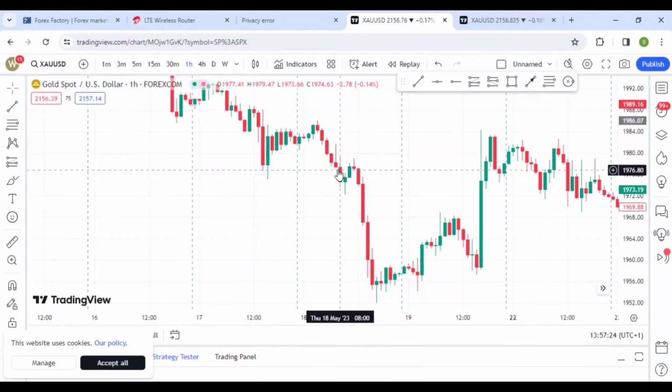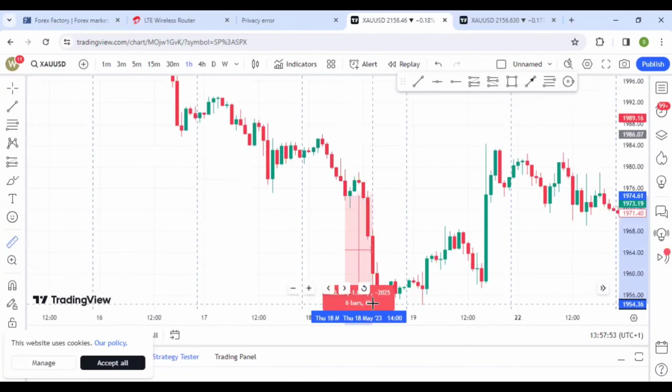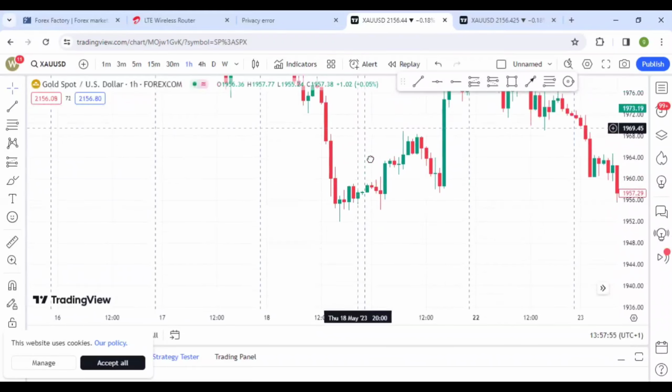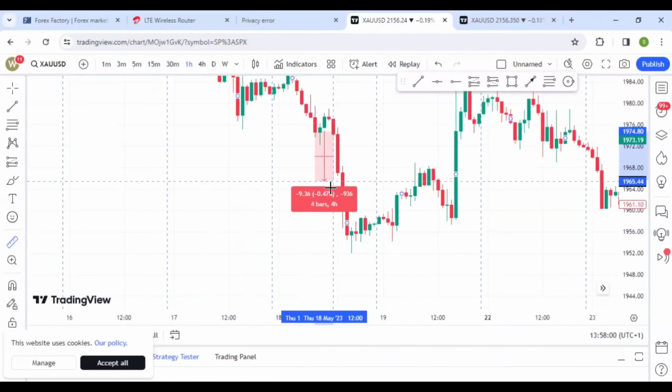So when it closes below it, you can now open your short position. You go for a sell, not buy. If it is a hammer, you can go for buy, but since this one is a shooting star, an inverted hammer, you go for a sell position. Then place your stop loss above the high of that shooting star. Okay. So now from that point of entry, which is this one, let me make sure of the pips from the entry here. You can see.